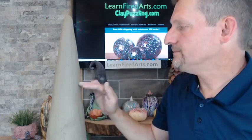We're going to add the rim on here, and the rim on the witch's hat is a little different from the gnomes because it's thin and it's not so thick.